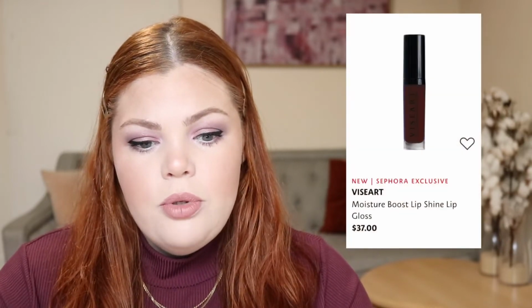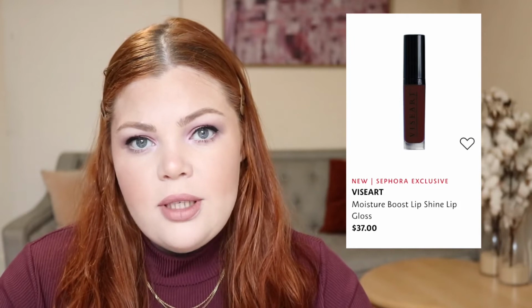Lastly, we have from Sephora, Viseart. Now, correct me if I'm wrong, is this a new brand to Sephora Australia? Because every time I talk about Viseart, it is on the Beautylish website. So I have a feeling this is a new brand at Sephora because it always says Sephora exclusive under the product, which is really exciting because Viseart is a great brand that I've always wanted to try as well. So we have the Moisture Boost Lip Shine Lip Gloss for $37 and the Paris Edit Eyeshadow Palette for $75.